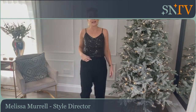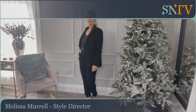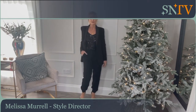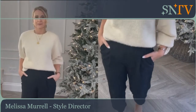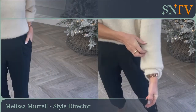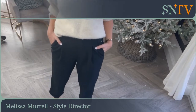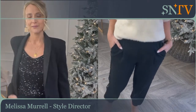So for those of you who aren't into tighter or slimmer fitting trousers, I've also found these trousers. Again, they are from Marks and Spencer's, and they're almost like a jogging pants style, but they're in a really nice black material with the sequins all the way down the side. For the moment, I've kept them on with a heel. But because of the casual style of them, I think they would go really nicely just with a plain cream jumper and some trainers. It's just a great way to jazz your bottom half up, but you can still style them really casually. I think this would also go nice with the Zara blazer over the top.